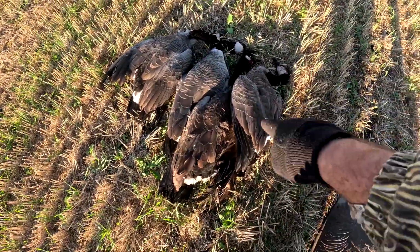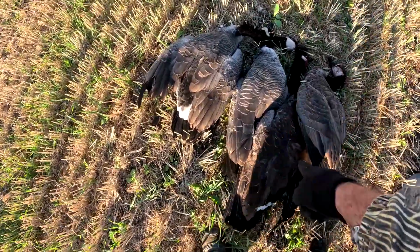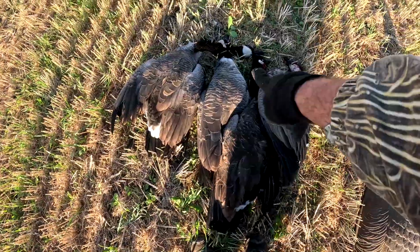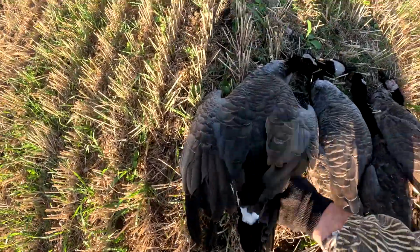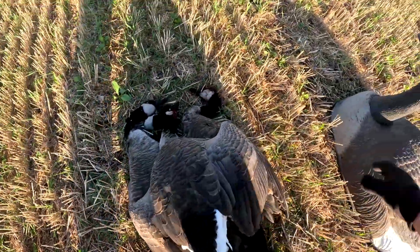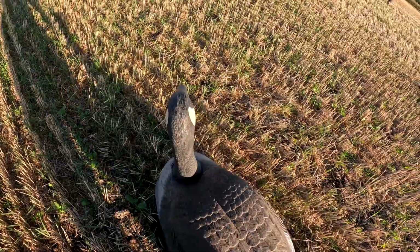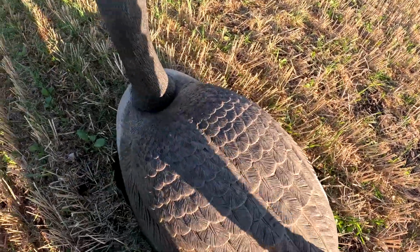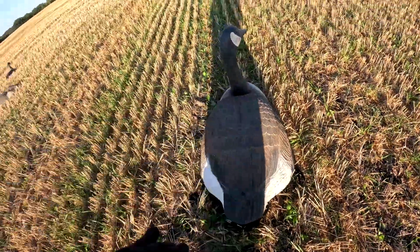So right there, you got 1, 2, 3, 4. So I think this is the first one, the biggest one of the group. And then I got this pair, and then this is the one I just got. So like I said, we just kind of stack them up. This is a super magnum decoy, so it's nice and big. I try to get them in underneath there. I don't really care if they're completely in there.